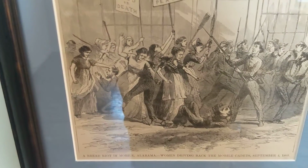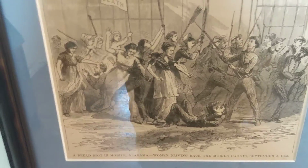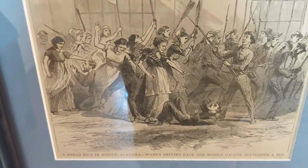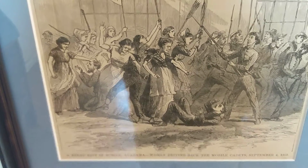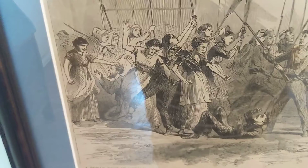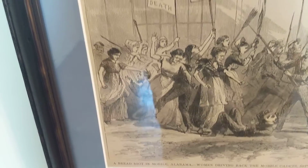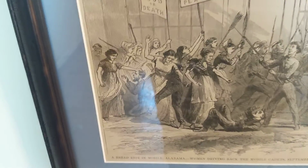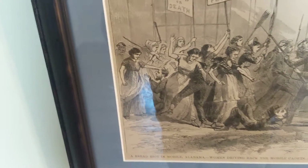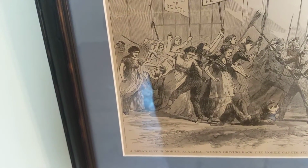As a matter of fact, whenever somebody comes over to my house and I'm showing them my collection, I like to point out that this right here just goes to show you don't mess with a Mobile woman, because gun or no gun, she will spank you if you mess with her. Does anybody else see where that woman is spanking that soldier for messing with her? I just think that's funny.